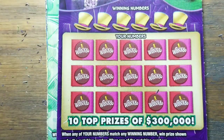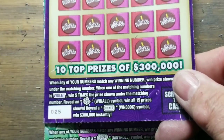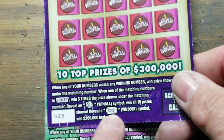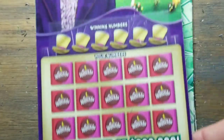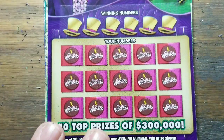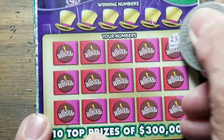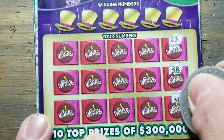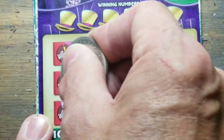Yes, our favorite ticket at one time, Willy Wonka. Never found a symbol. We're looking for a gobstopper or a ticket symbol to win $300,000. That violet number match will get you five times. Hopefully, we can find at least that. This session is really looking bad. This could be one of the worst things I've ever done. A lot of tickets in the machine and nothing coming from it yet.